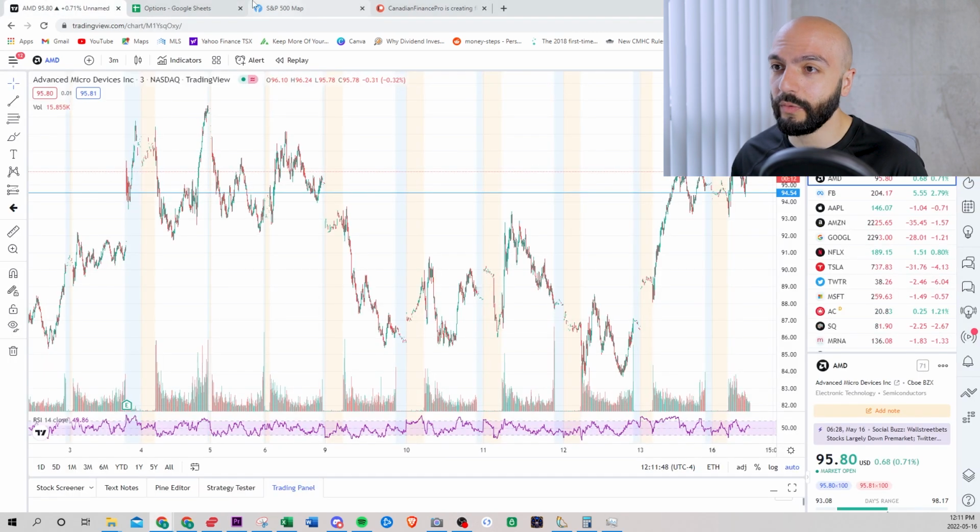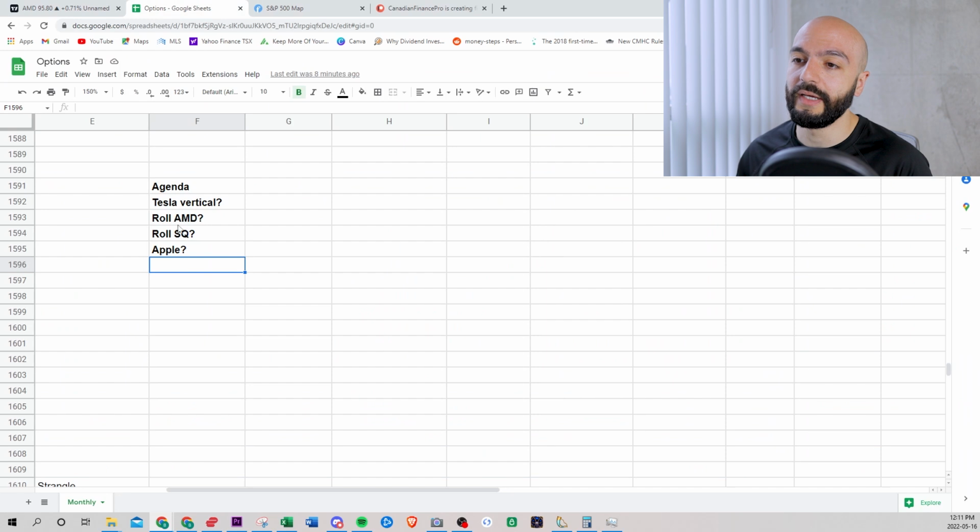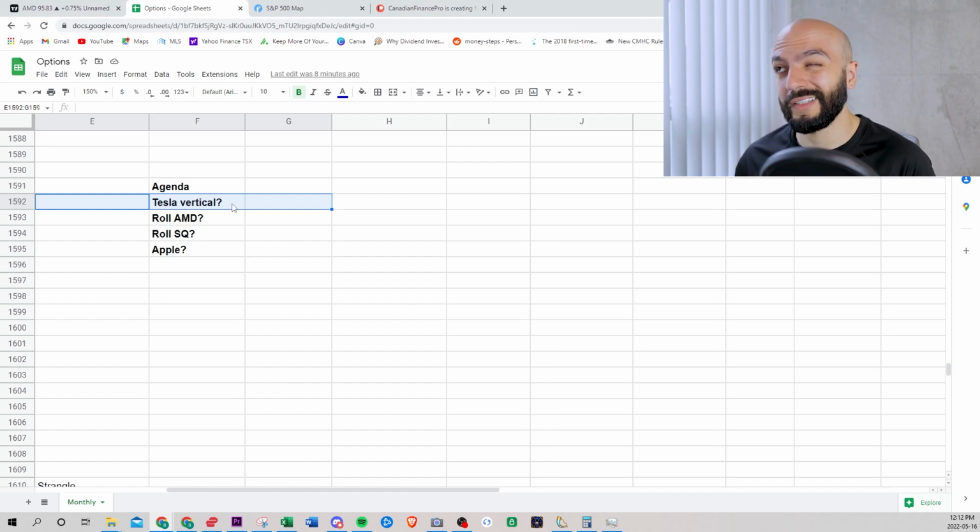Jumping right into it, I think my agenda will be, I might do a Tesla vertical. I've been doing Tesla verticals every week, just like 4 or 5 days to expiration, I try to make like $1,000 a week just selling Tesla verticals. Right now, I'm not finding any opportunity or premium in it because I still think it'll drop.